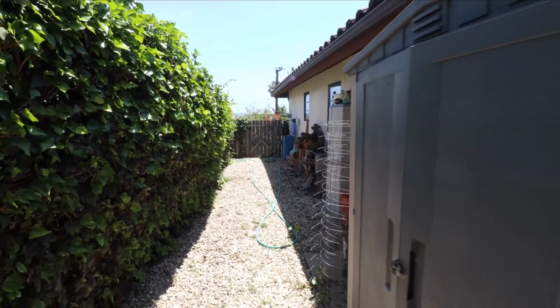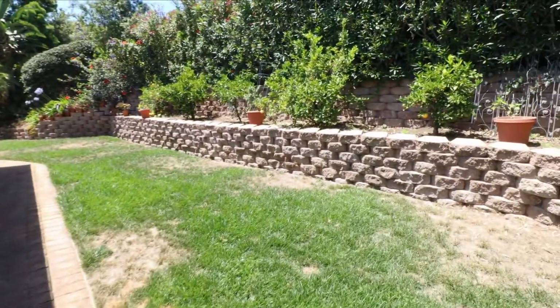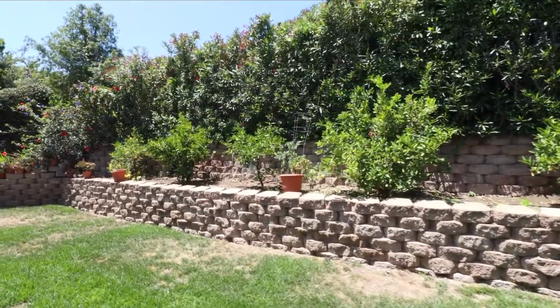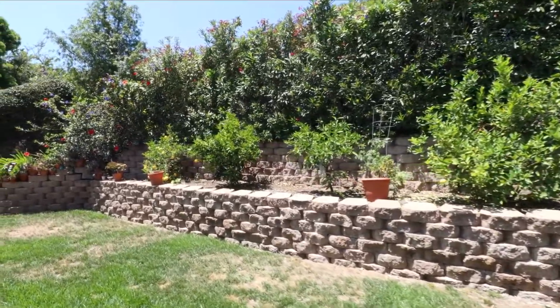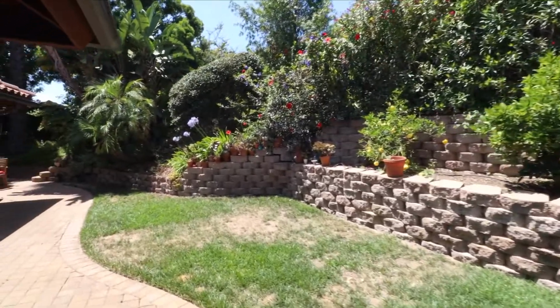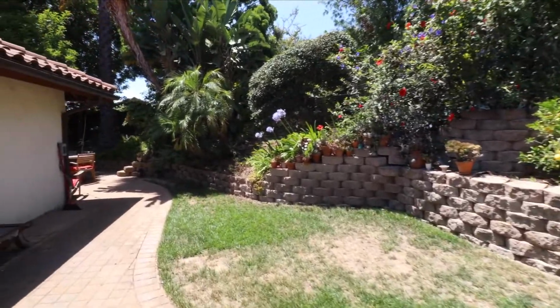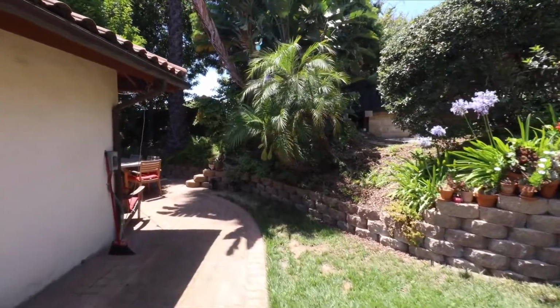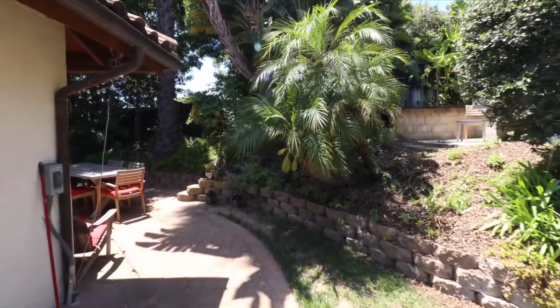This is your backyard. It's terraced, so it's all usable, and you've got a row of citrus trees. Getting great afternoon sun. Great privacy from neighbors with fencing and hedging. This property has a great flow from the inside to the outside.